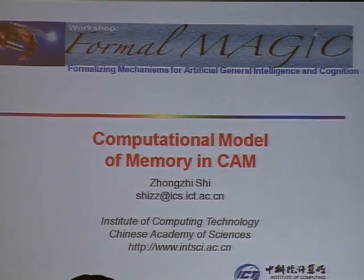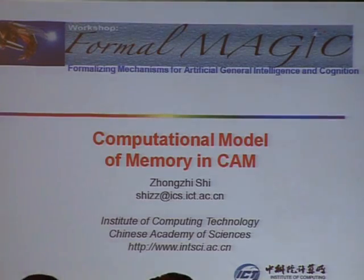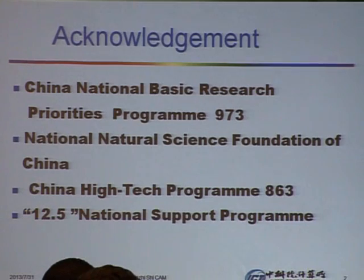Okay, good morning, ladies and gentlemen. I'm very lucky to attend this conference. Today I would like to talk about the computational model of memory in CAM. This research is supported by the China National Basic Research Priorities Program 973, the National Natural Science Foundation of China, the China High Tech Program 863, and also the 12th Five-Year National Support Program.